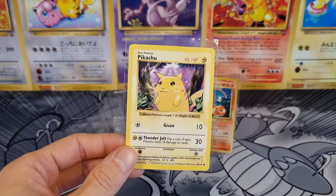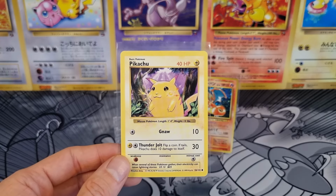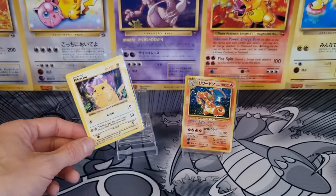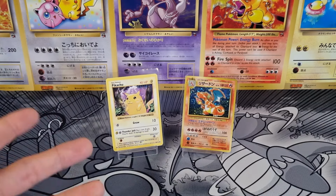Since this card was printed and released in Japan, does this make it a Japanese card? I mean, the text is in English. I don't know, you tell me. I'm not sure. It's somewhere in the middle, right? But I think it's already quite interesting to have an English card printed in Japan.